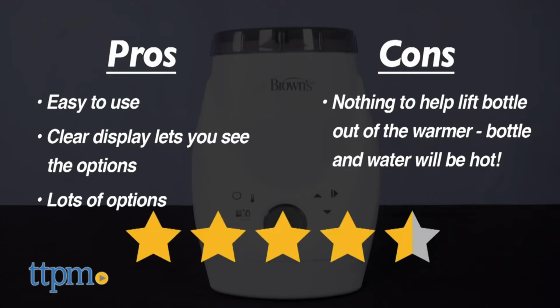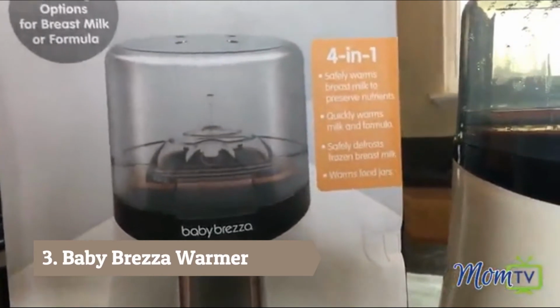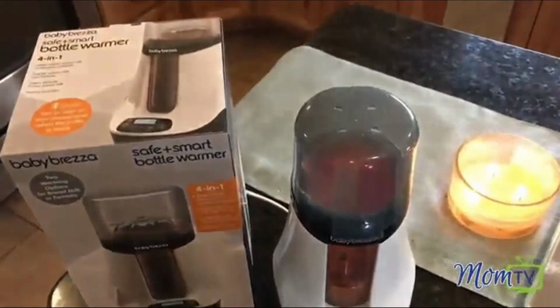I give this 4.5 stars. It's a handy little machine that's super easy to use. It works for breast milk to preserve nutrients and also works well for milk and formula. You can even use it to defrost frozen breast milk safely or warm up baby food jars.